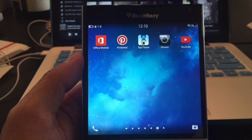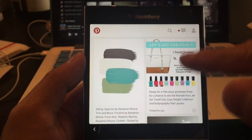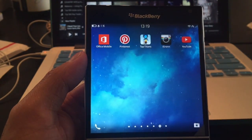For those of you that use Pinterest, you're in luck. Pinterest is available for BlackBerry. Just use the Snap application to download it, and it works just fine.